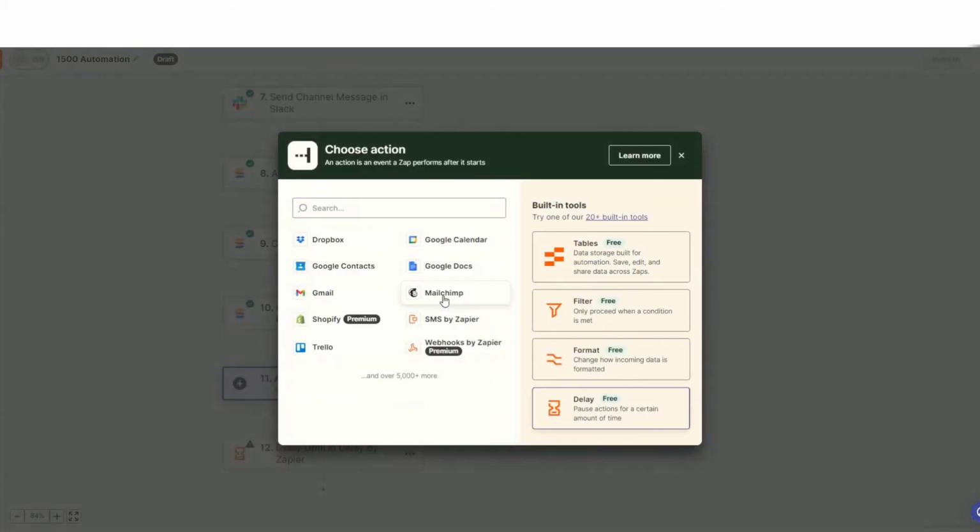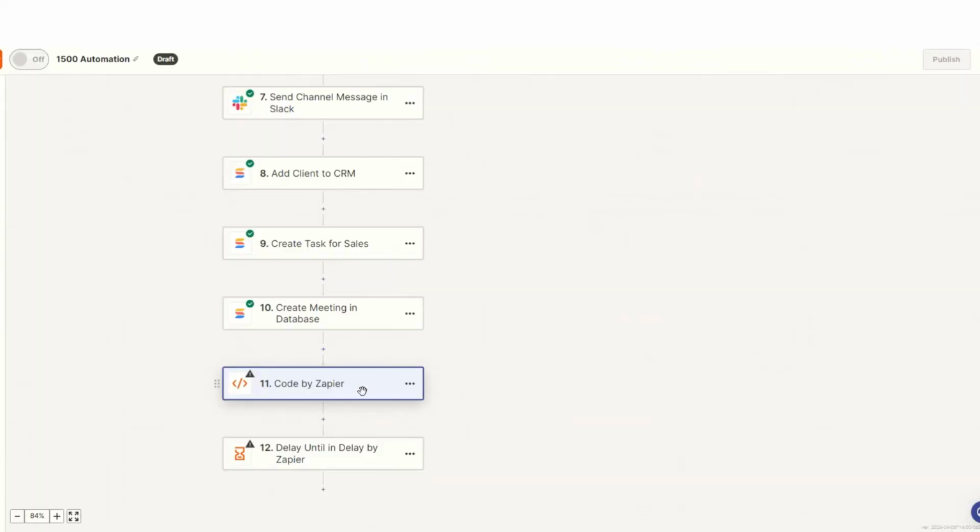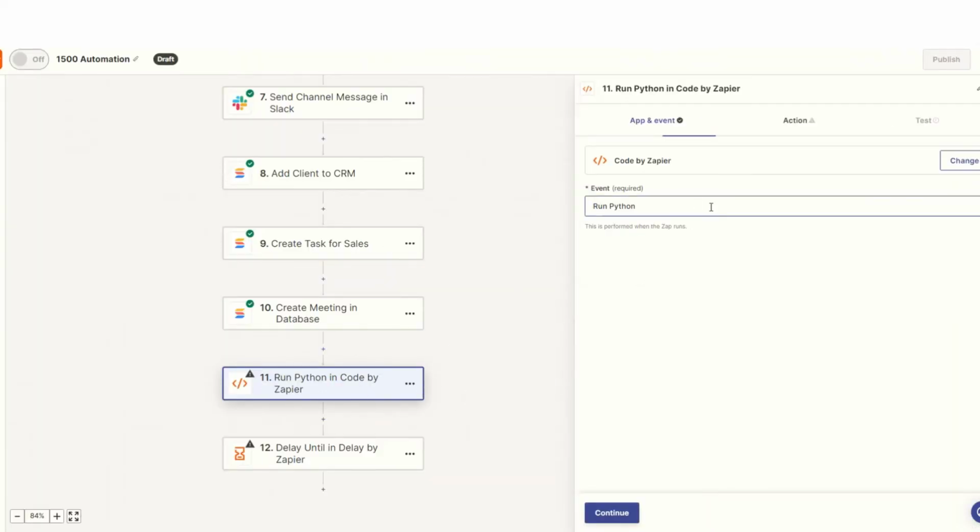It takes the current date, figures out what the time will be 12 hours before our call, and works out the difference between the current date and 12 hours before the call to create that delay, so we can enter it in the step we just created. So for this, what we're going to do is choose code by Zapier. That at least will provide you everything. We want to run some Python.